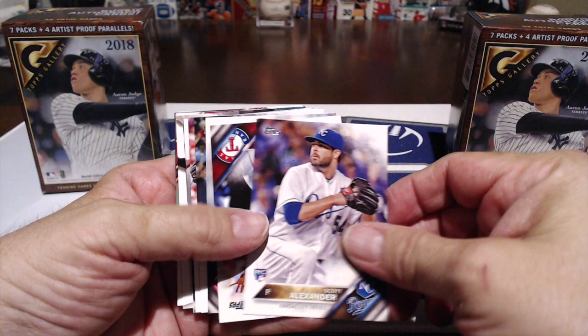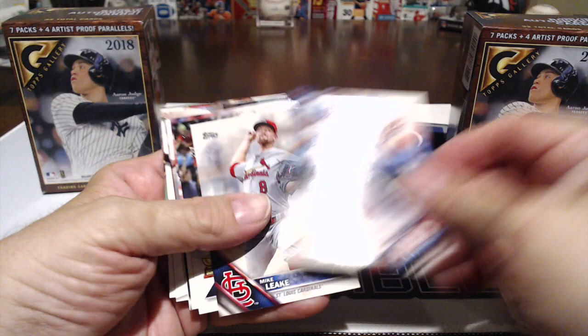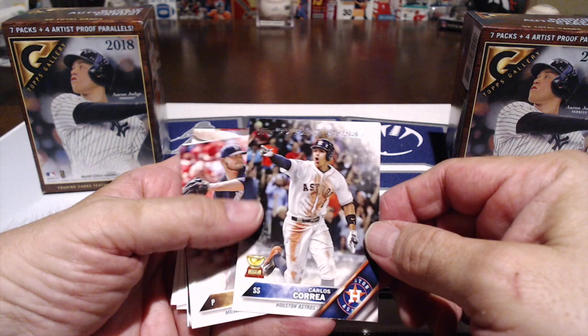Prince Fielder, that's a good one. Yeah, it is. He's a big boy. Mike Leake. Smack the ball. And look at that. Gold Cup, Carlos Correa. That's a nice future card. Future stars, that's a good one. We're going to sleeve all these up.